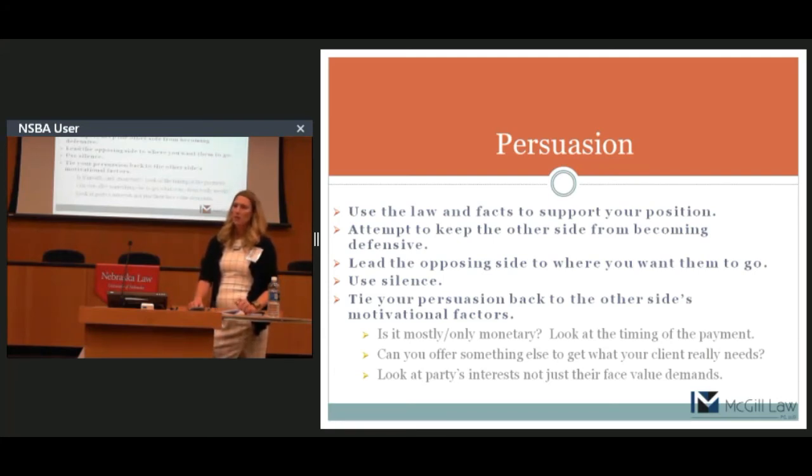A good strategy is always to lead the opposing side where you want them to go. We all know personalities that won't agree to anything unless it's their idea. So that can be done by rephrasing, by just changing the language, by not offering what you really want, but letting the other side get there. There are different strategies of doing that, but if you're cognizant of having that strategy, a lot of times you can get that person where you want them to go.